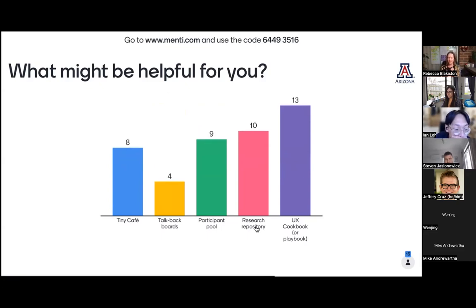That's great. And a lot of these are not that heavy of a lift. They take a little while to maybe get going, like the repository and participant pool, but just getting the framework set up is not that hard. It really wasn't. I'm excited to see there's quite a few Tiny Cafe fans too. That's great.